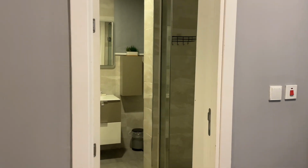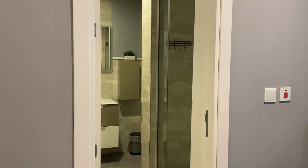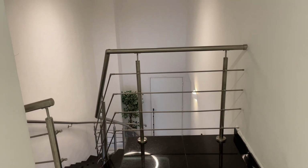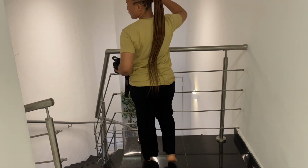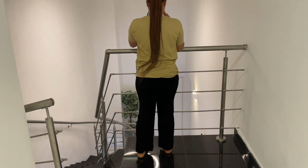Yep, so I'm going to take really small shots. I'm tired, I won't even lie, but I'm being paid for this, so I have to do my best. This is what the staircase from up looks like. So I'm going to be taking a shot from up to down to see what it looks like.